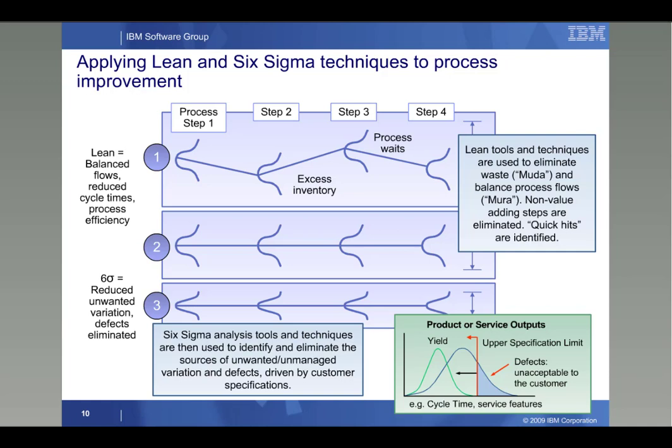In this slide, you see an iterative approach that was developed by a medical device manufacturer. Step one, at the top of the slide, is to remove waste, or muda, from the process.